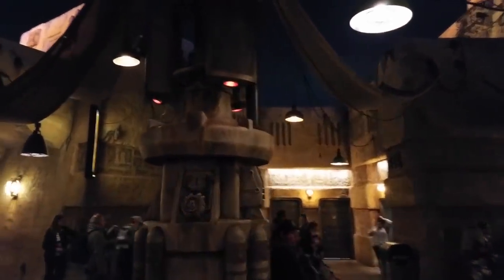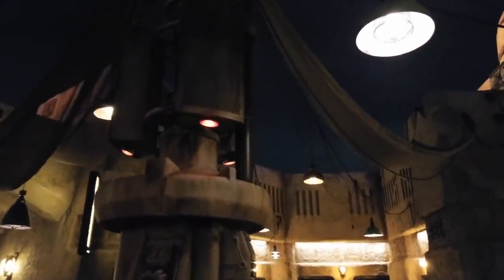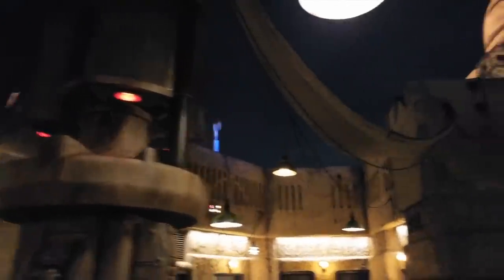Hopefully you can hear these background noises. The music kind of comes and goes in the land, but the background noises are awesome. They're so cool. There are ships that land where the sound will go from one side to the other that make it really sound like it's flying overhead. We just heard the probe droid noise as I was walking away there.